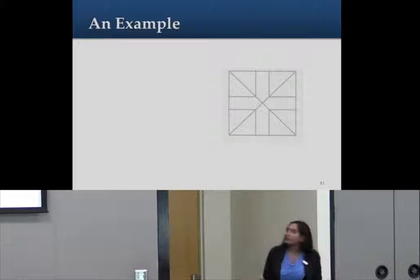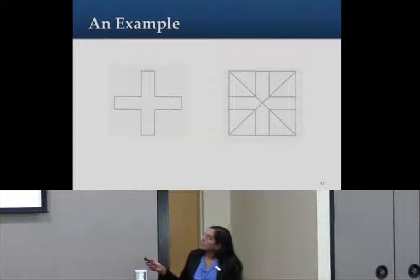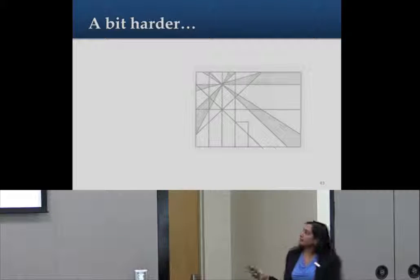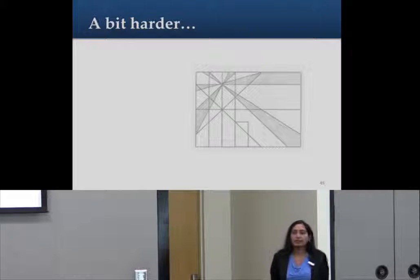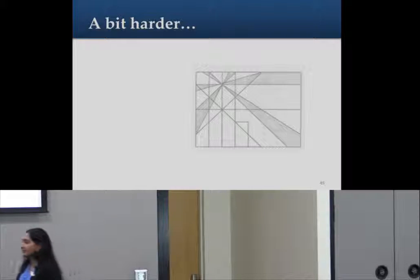This one is pretty simple, right? It's just right there in the middle. Here's another example. It's a bit tougher. Here's your target. Let's see if you can find where it is. So has anyone found it yet? Yeah. So a few of you. I'll give you guys another 10 seconds to keep looking.